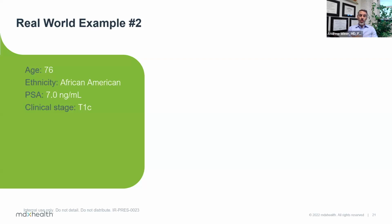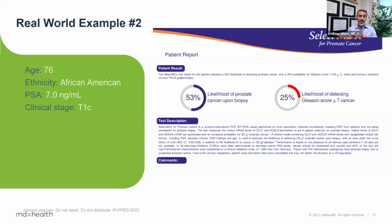So here, we first employed the use of Select MDx. So I got a Select, and what the Select showed me is that he did indeed have a 25% chance of detecting Gleason grade group 2 and higher, and a 53% chance of any sort of prostate cancer.